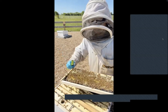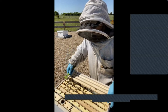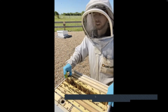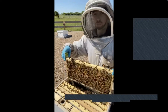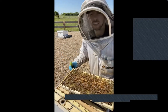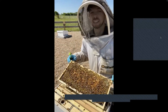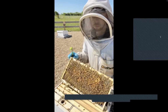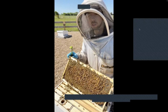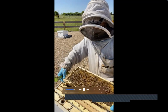They've drawn it out. They've got a little bit of pollen in there, but not a lot of nectar or stored syrup. This time of year, I want to see multiple frames of stored syrup or honey in my hive. In the brood boxes, I like to see, this time of year, probably 3 to 4 frames of stored honey or syrup in each brood box.